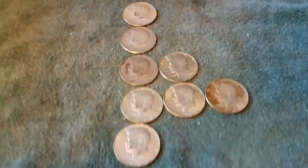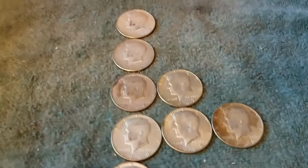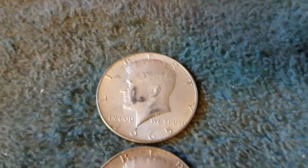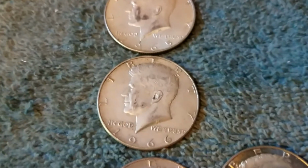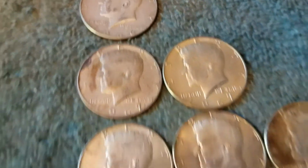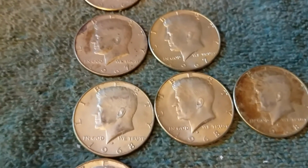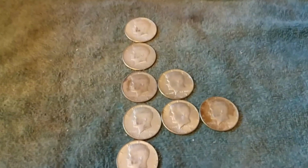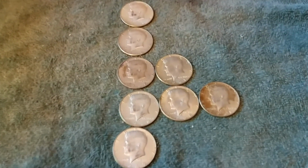We found a total of eight silvers, seven from customer wrap rolls, and one from our bank box roll find. So what are the years that we got today? We got a 1965 40%er, a 1966 40%er, two 1967s, three 1968 D, and finally a 1969 D 40%er, for a total of eight. We will take it. Good start to the week.